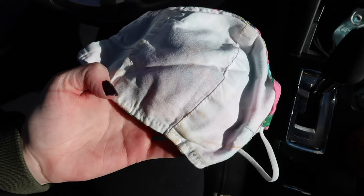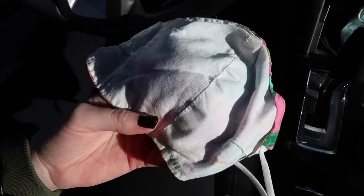I wore my mask very briefly, but none of my lipstick came off, and it looks pretty much perfect still. So pretty impressed with these Chanel long wearing liquid lipstick two-ended thingy-bobbers.